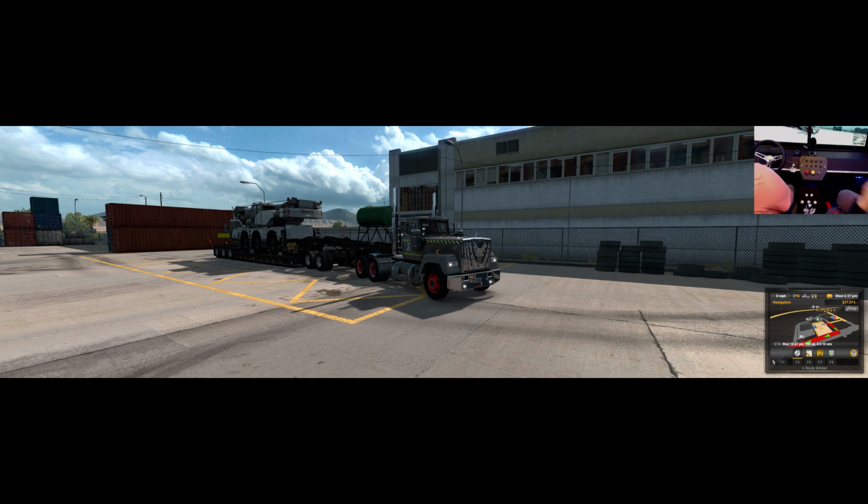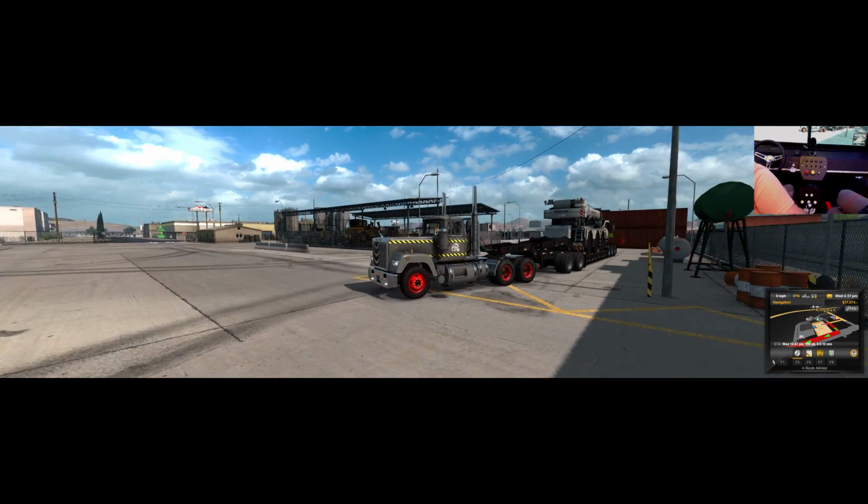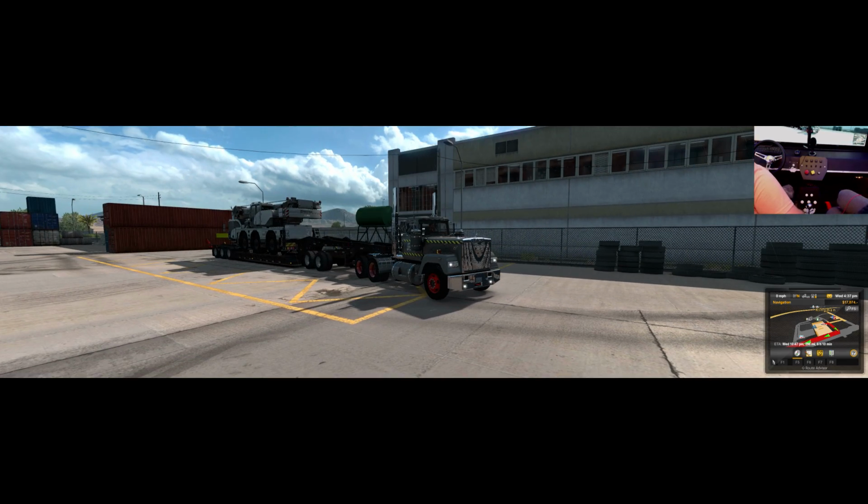Anyways, today we are in the old Mac. Now, this thing is old. But it's really nice. I like it. Sounds good. We have, I think it's either 335 or 350 horsepower. We're running a 10-speed transmission.